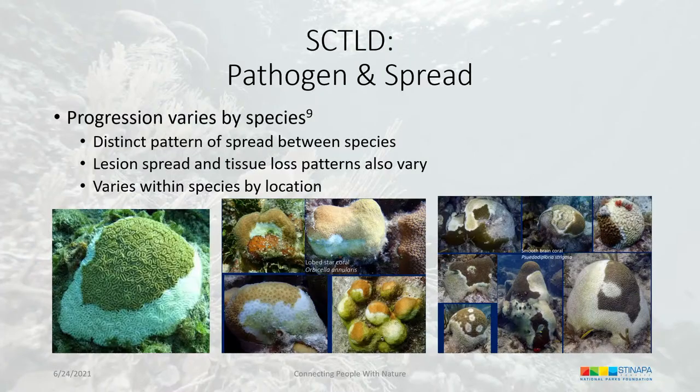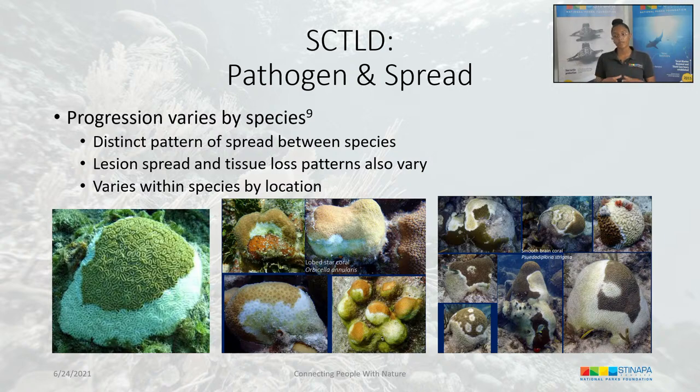So if we look at how it impacts different species, because remember, different species have different vulnerabilities. Some of them are really vulnerable and some of them are completely unaffected. The pattern of spread is different between species. Unfortunately, it is also different within a species, and it is different by location. So how the lesions appear and how the tissue is lost will vary depending on which coral colony you're talking about, where that coral colony is, and what kind of other colonies are around it.